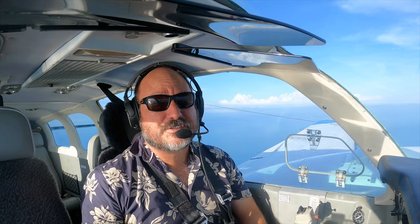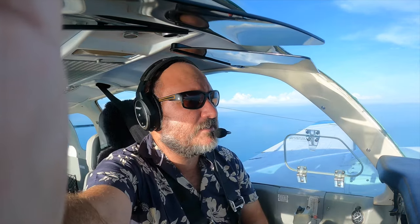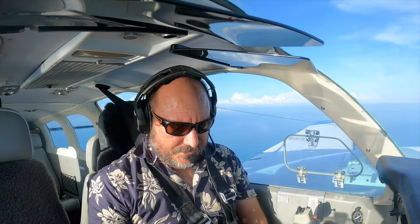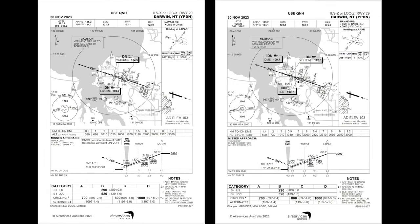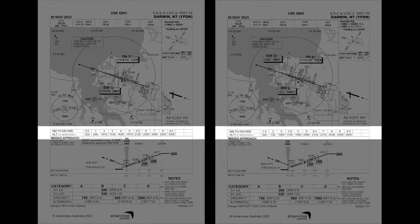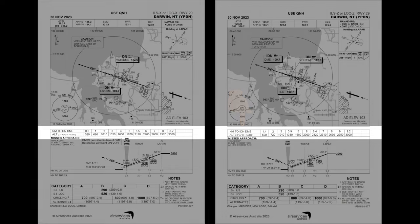So we've got two approaches, or two ILSs, into Darwin. The first one is the X-ray one, Zulu. Now, we can do both of these approaches. There's no problem with that. The thing to be mindful of is what equipment I have on board the aeroplane. Now, if we have a look down the middle part of the plate, we can see our distance datums. One is referencing DN, or Delta November, Darwin VOR DME. And the other one is India Delta November, which is the co-located locator, a localizer DME.